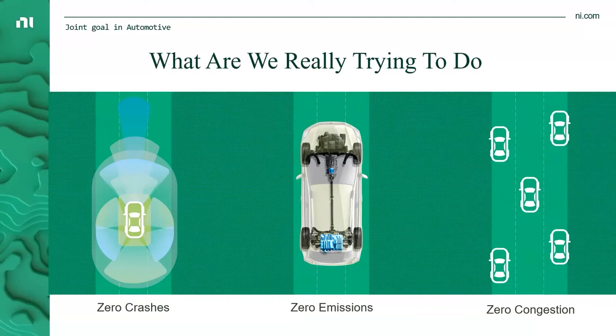The goal of everything that we do within the automotive team is the same as all of our customers. We really want to help enable our customers to improve the world and aim for a world where there are zero crashes, zero fatalities and zero accidents. We help create a zero emission world, as well as a zero congestion world, where we improve the lifestyle of people that need to travel from A to Z. Great.